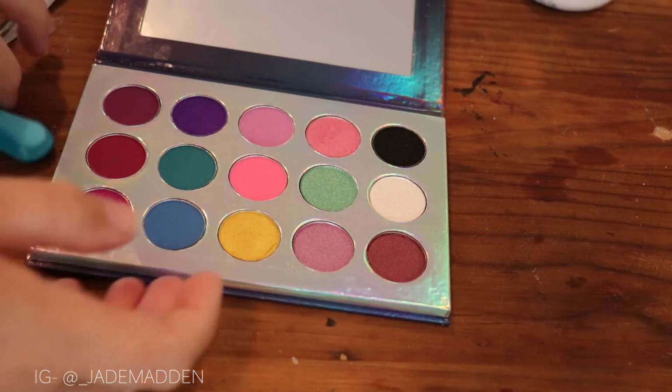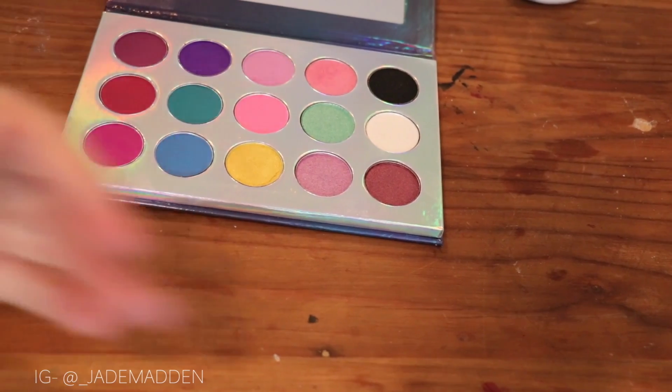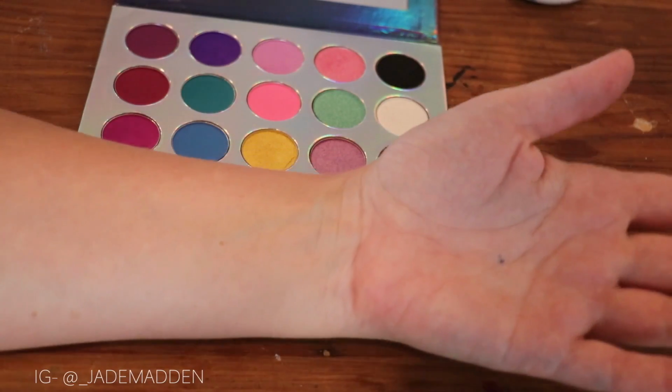Like it's got a little kind of magnetic clasp on here. It is fantastic quality, really sturdy, and the graphics are freaking amazing. Let's do some swatches. I forgot to do this during the video, so I'm doing it now for you guys so you don't miss out. All right, so we'll do the top row along and we will go from there.